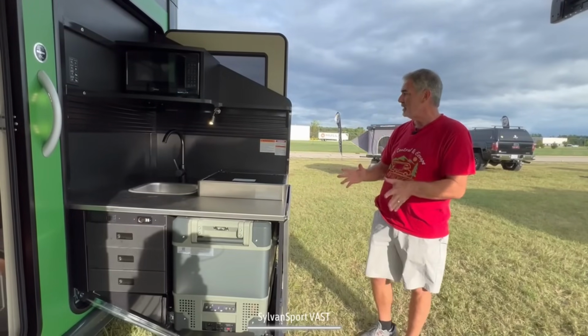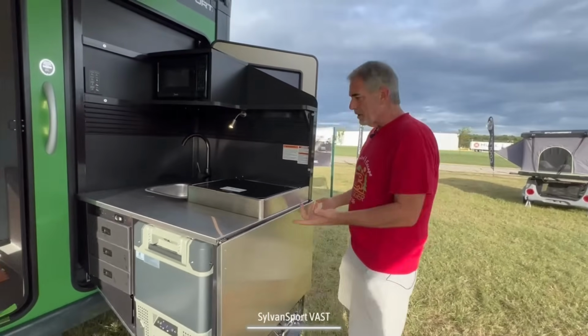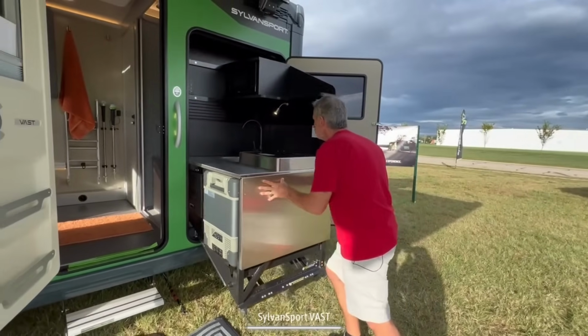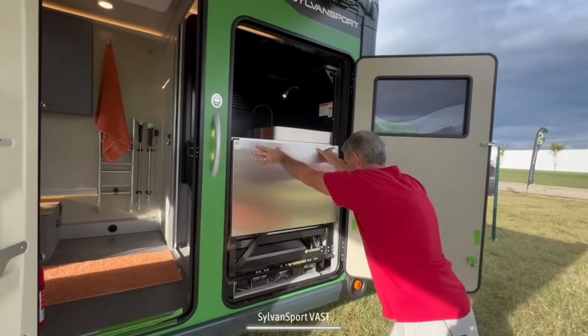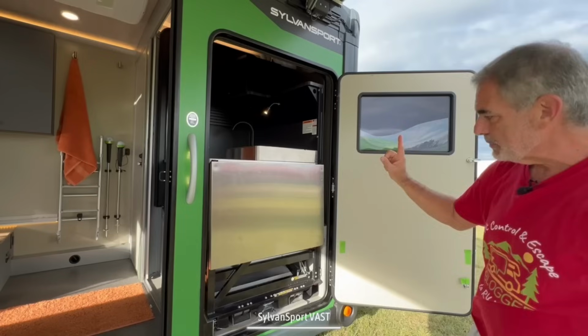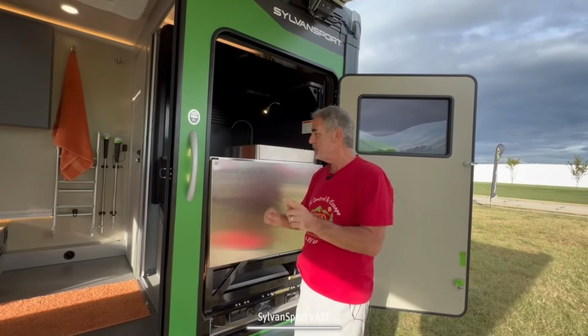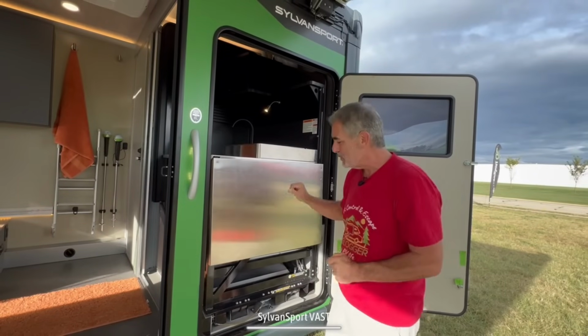And as far as putting it back in position goes, it's really not hard at all. I mean, I just push it up. And there you go. It locks right on into position. But I'm going to leave it out for now, because we have some other cool features inside to show you, and this needs to be in the out position so you can see them.